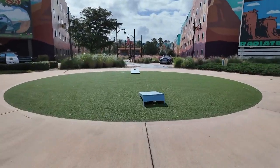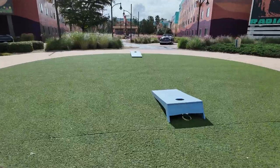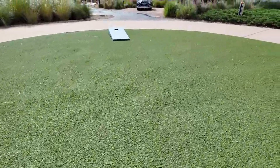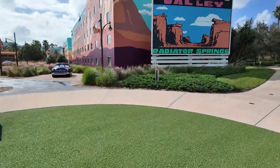And recreation is another perk of staying at a Walt Disney World resort. There's already some cornhole laid out here and some turf grass for your little kiddos to run around.